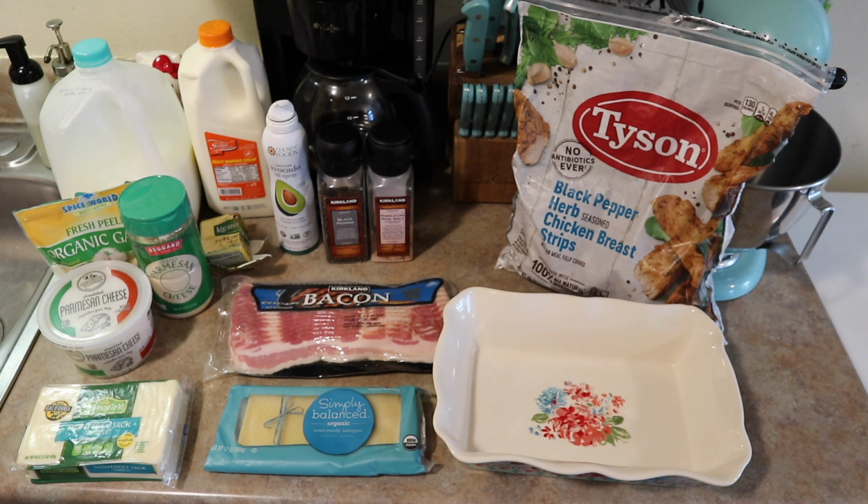I think that would go really good. Also too, with some onions, season it the way you want. I think that would go really good instead of the chicken and the bacon if you are vegetarian, or just looking to do a meatless option.